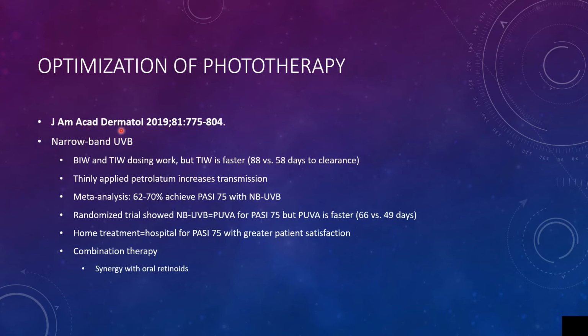This article makes for a good read if you are interested in optimizing phototherapy for any given patient within your protocol, particularly narrowband UVB. They found in their meta-analysis that twice-a-week therapy and three-times-a-week therapy both do work, but you see faster results with three times a week therapy, 58 days versus 88 days to clearance. It does help to have the patient thinly apply petrolatum to their plaques of psoriasis to increase transmission and decrease the reflectance from the scale. And in this meta-analysis, 62 to 70% of patients with narrowband UVB did achieve a 75% improvement in their Psoriasis Area and Severity Index score.